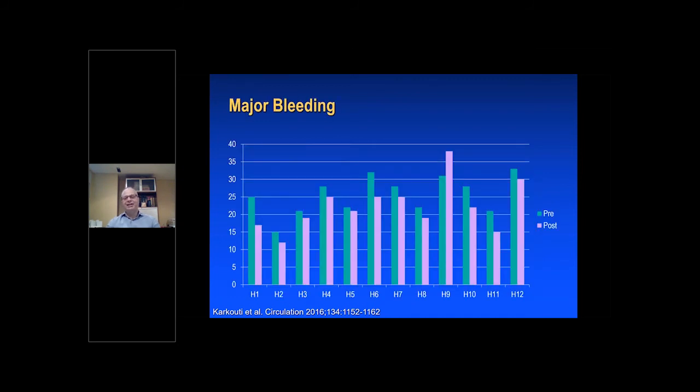Looking at major bleeding, what stands out here, these are the 12 hospitals. We can see there was quite a bit of variability in major bleeding rates, and some of that is explained by patient factors and surgical factors, but a lot of it is unexplained. Nevertheless, in every hospital except for one, the pre rate of major bleeding, in green, was higher than the post, which is, I guess, purple, except for one hospital. But for this hospital, after risk adjustment, you see the same pattern.